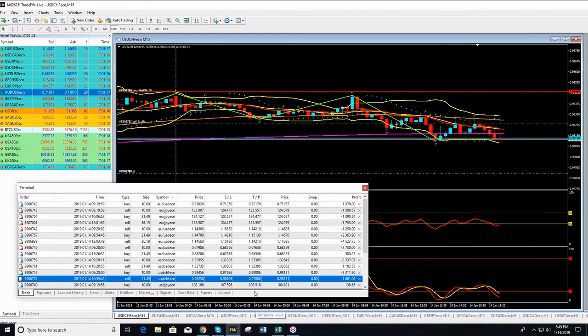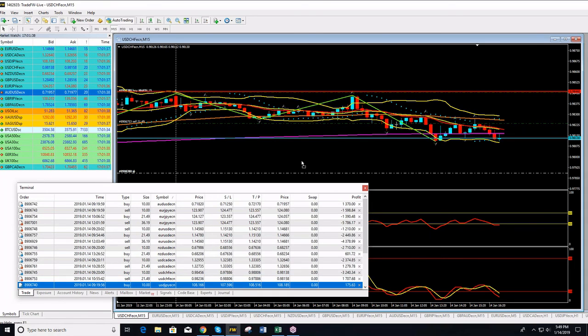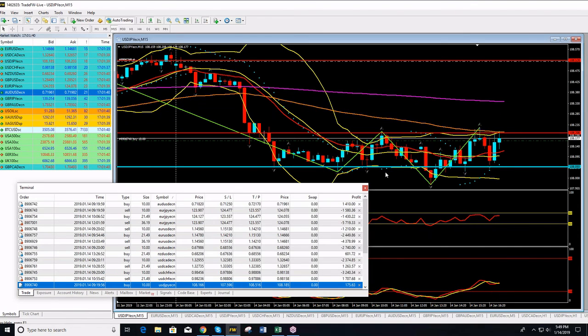Based on the data I have in front of me right now and based on the conditions of the market I have in front of me right now, the trade that has more chances to hit TP faster than the other trades is my short position on dollar CHF. Dollar yen, as I said, 24 pips.